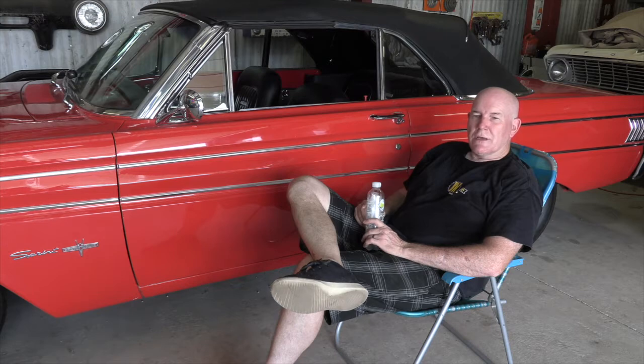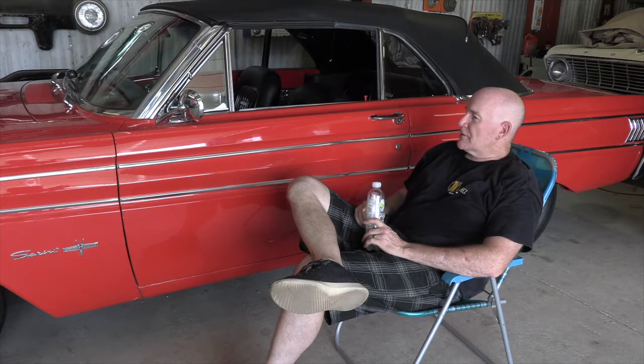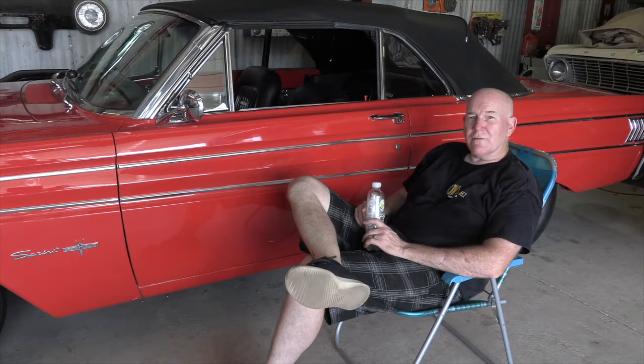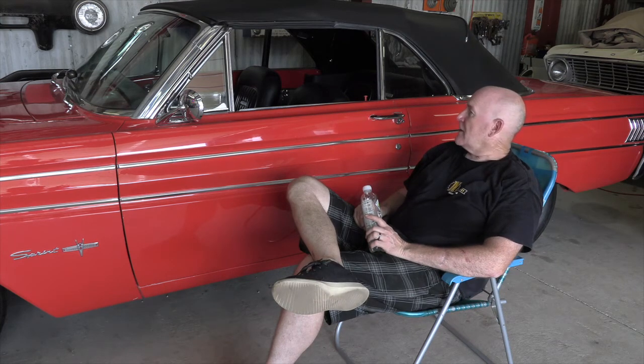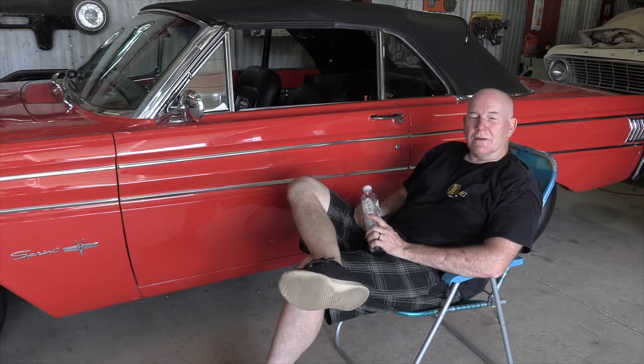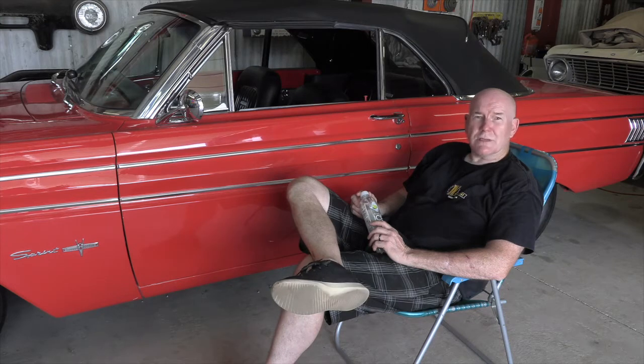Today we're doing a hot rod deep dive on a 64 Falcon Sprint convertible. So this particular little car was my first car. I've had it in the family for a number of years. It has gone through all kinds of different things as I progressed to this point in my life. We're going to take a little time, walk around it, and explain what makes it tick. And I think we're going to try going for a test drive, right? Yes, sir.